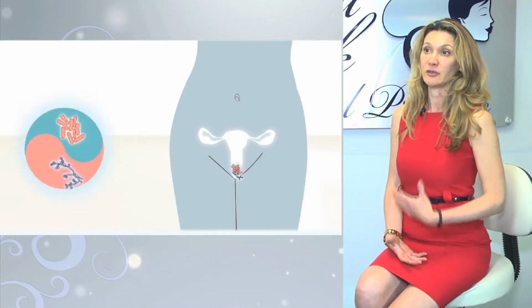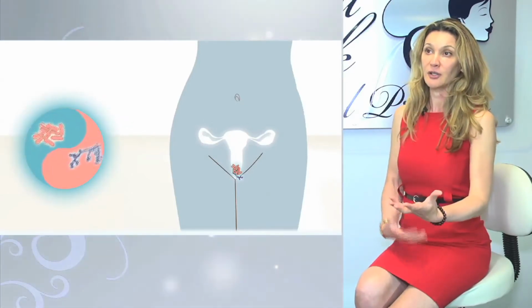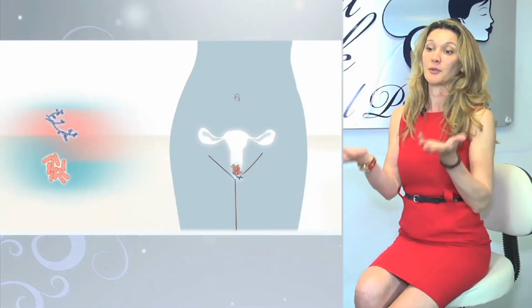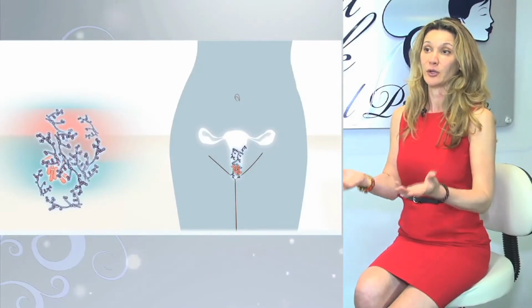And as soon as you start having sex, that change shifts even more. So you normally have bacteria and yeast living in the vagina as a normal vaginal flora. Depending on the changes in your pH, that harmony, that balance may change and may create symptoms. Symptoms of bacterial infection, symptoms of yeast infection, symptoms of dermatitis and irritation and so forth.